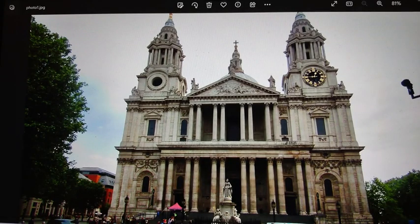This is St. Paul's Cathedral. Now, because of the angle, you're not really seeing the dome very well, but it just kind of gives you an idea of what the architecture is like. It is really something else on the inside.